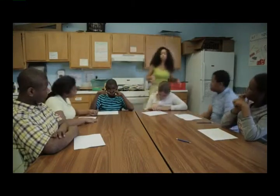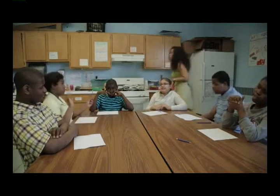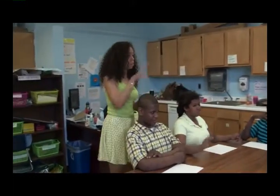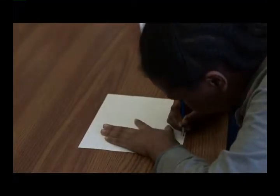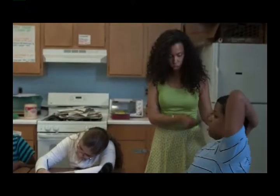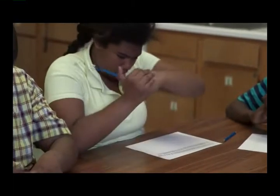Now, when the music plays, you can draw any shape that you want to. You could draw circles and squares. You could draw hearts. You could draw stars, any shape that you want, but it has to be a shape, not a picture. Wow. Keep going. Any shape, triangle, circle, square. What shape are you gonna draw? Can you hold your pencil? There you go. You can go. Music means go. Music means draw.